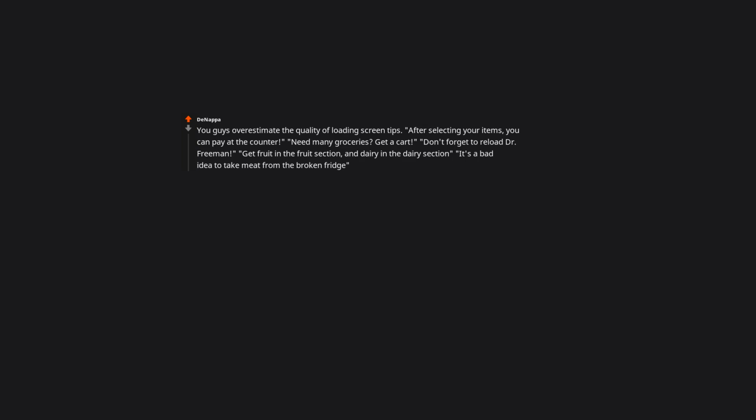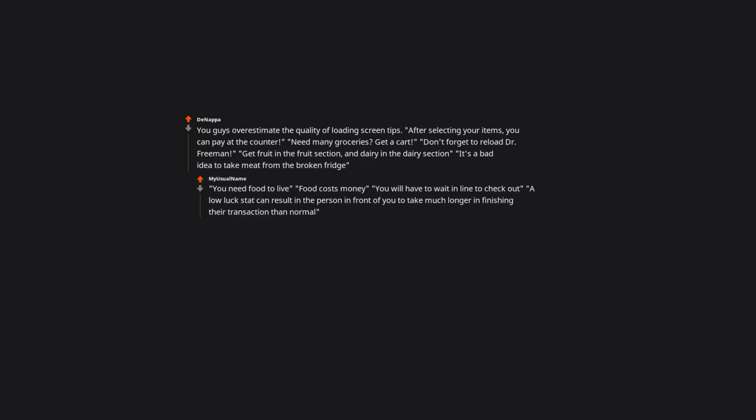Freeman. Get fruit in the fruit section and dairy in the dairy section. It's a bad idea to take meat from the broken fridge. You need food to live. Food costs money. You will have to wait in line to check out. A low luck stat can result in the person in front of you taking much longer in finishing their transaction than normal.